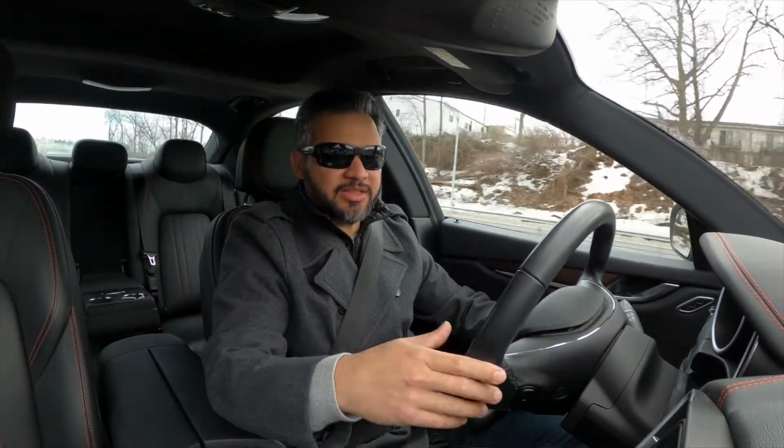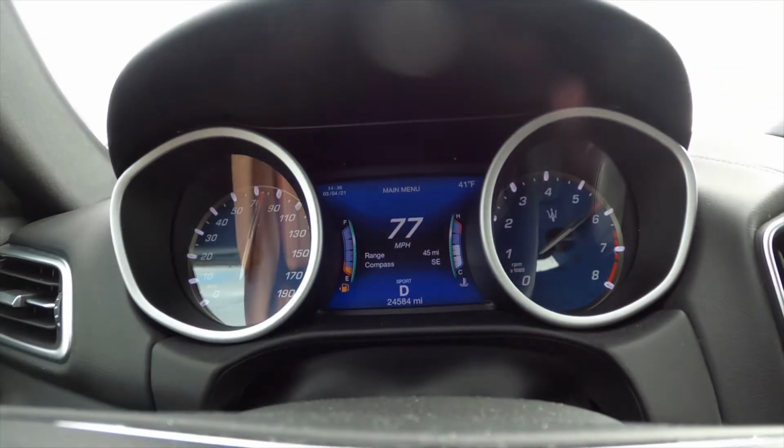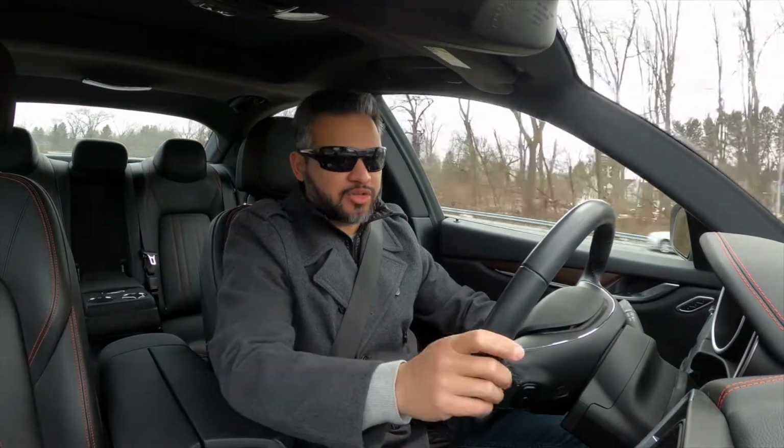The engine itself is pretty good. It sounds pretty good. It's a Ferrari-sourced twin-turbo V6. It's not as loud as you would expect from something from Ferrari, but you've got to keep in mind that this is, after all, a luxury sedan, so they tone it down just a bit. It is very responsive. There's not a whole lot of turbo lag.